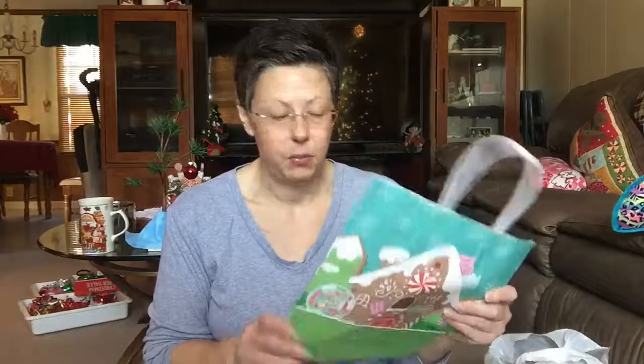But you have to be careful with some of these bags. I had gotten a brown paper bag as a gift, with a gift in it for Christmas one year, and it just split all down the sides. I couldn't even get it home, because it was just so cheap. But these actually are made pretty good.